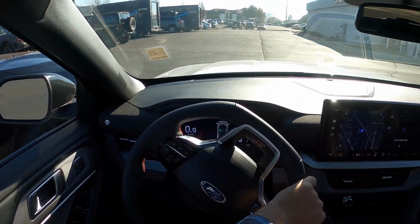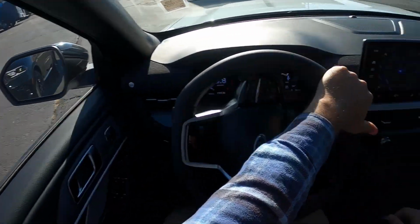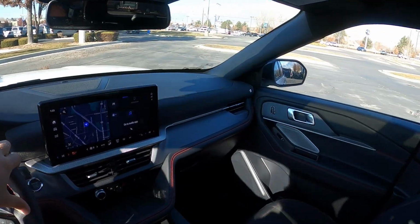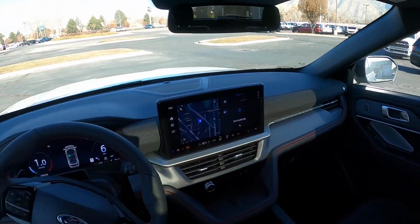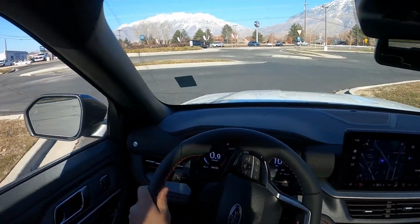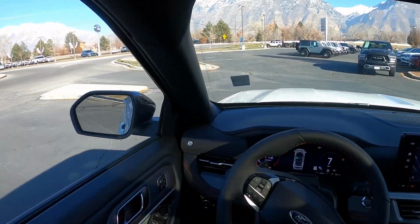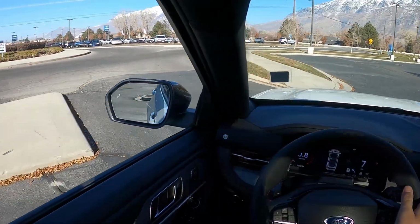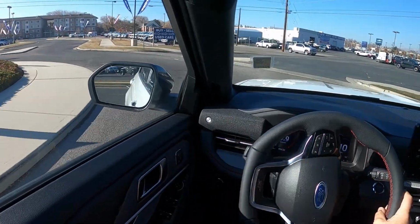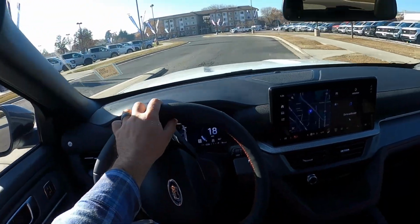Explorer ST, we'll set off on this first and then we'll do the Durango second. It's cool to see this new ST beside the Durango, because the Durango really hasn't been updated in such a long time. It's kind of interesting that Stellantis has taken their time with updating that one, because the new Jeep Grand Cherokee came out years ago now. Anyways, setting off here in the Explorer, very sporty steering wheel.